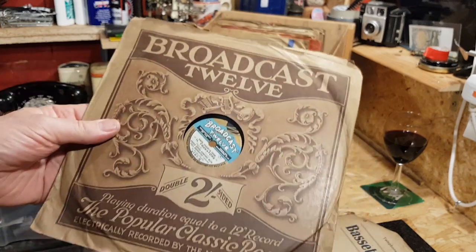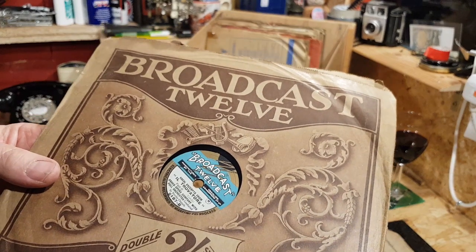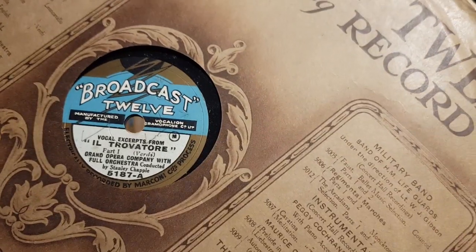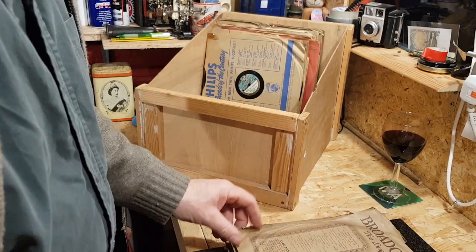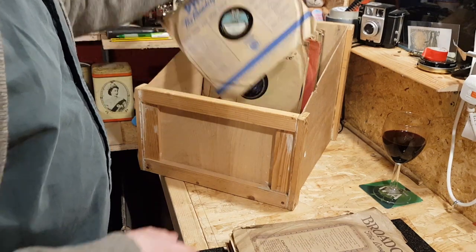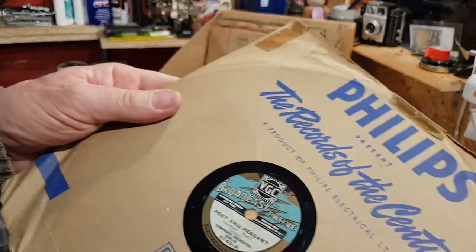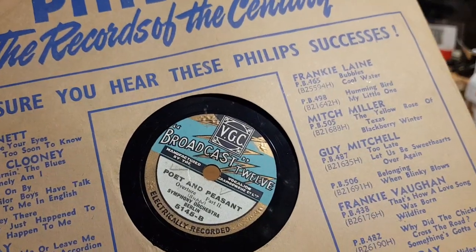When it says double-sided, you know this is going back a bit. El Trovatore or something, is it? Grand Opera Company with full orchestra. Well, I'm going to keep this because I'm trying to work out a way to display something. I mean, that's a nice display, even if I don't like it. Oh, another one here, but not in its sleeve. Poet and Peasant Symphony Orchestra on this Broadcast 12.